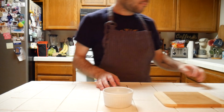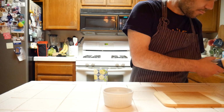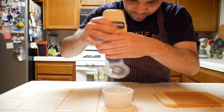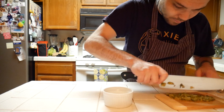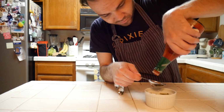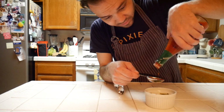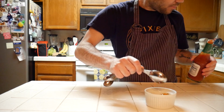Next, on our Hellfire Sinner sandwich journey, we're going to make a spread for the bread. To a small dish, combine 1/2 cup of mayonnaise, 1/4 cup of dill pickles, chopped, and 2 tablespoons of hot sauce. I really like Crystal, but feel free to use whatever your favorite is.